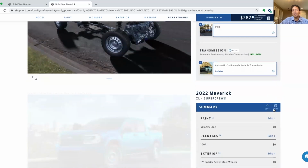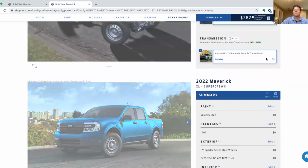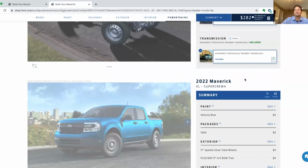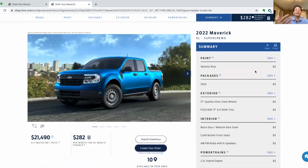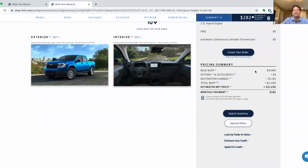Now let's keep going. It also has a continuously variable transmission, something that I've been very interested in over the years. You actually won't feel the shifting as much, so that's a cool thing. It'll probably be a lot smoother than you think. Hondas are known for that, for those of you who drive Hondas.